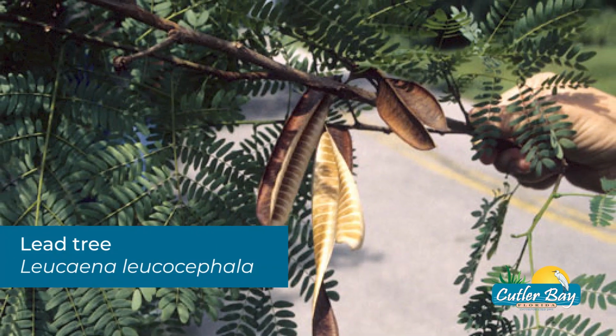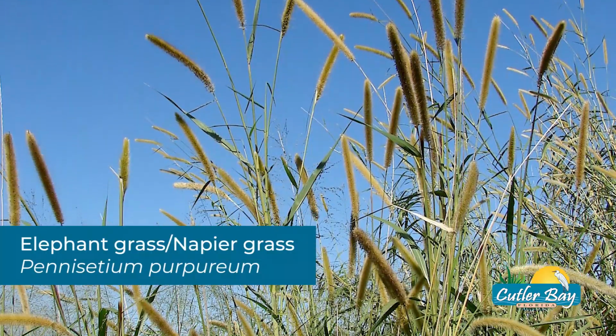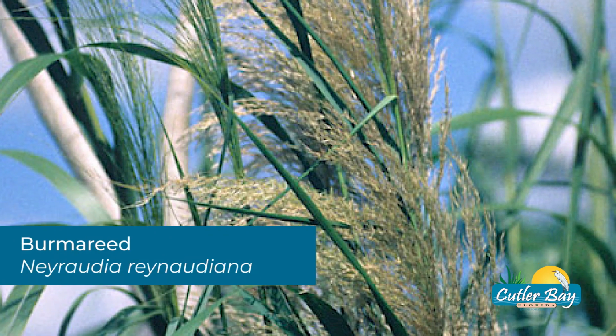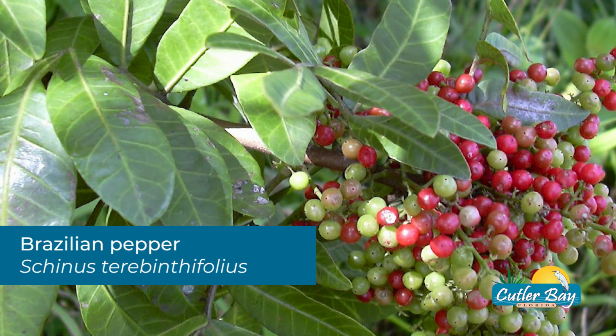Working with the council, I put together a list of what I consider the 6 most wanted. The 6 species that are most damaging in Cutler Bay right now. And they include the Leucaena or the lead tree. Now that's a Category 2, but as far as Cutler Bay is concerned, that is one of our main offenders. There are 2 grasses, what's known as the elephant grass or the Napier grass. There's the sickle-leaf acacia. There's the Burma reed. Then you have Brazilian jasmine, and you have Brazilian pepper.